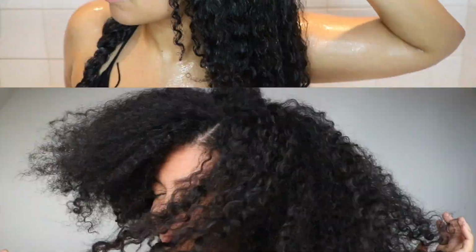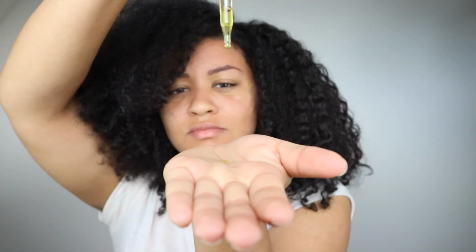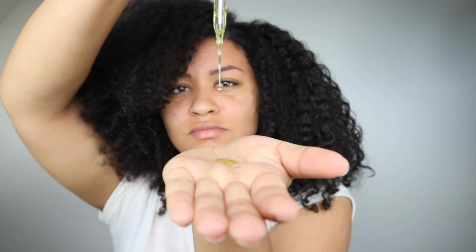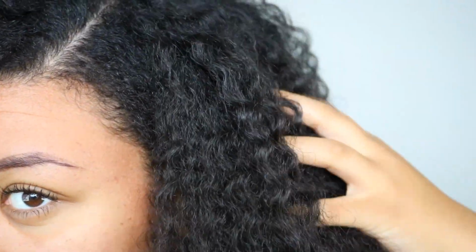So this is my hair completely dried. I just have a leave-in conditioner in my hair for some moisture, and I'm just going to put a little bit more of these drops because I actually really like them on my edges again, because I just want to keep my edges safe and moisturized. So I'm just going to do that real quick on my edges, and also to add a little bit more shine on my hair. And my hair is really moisturized, you guys, even though I just used the leave-in conditioner.